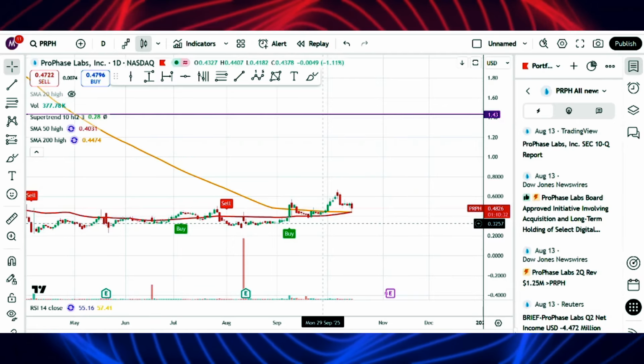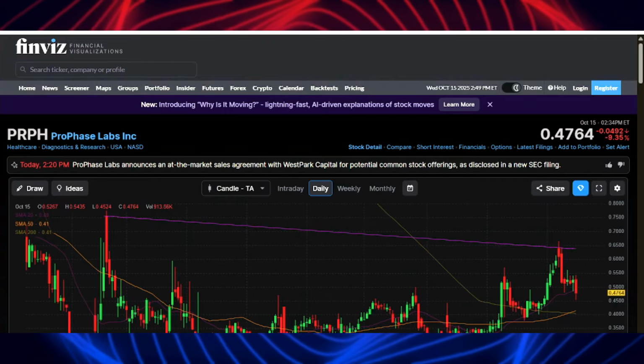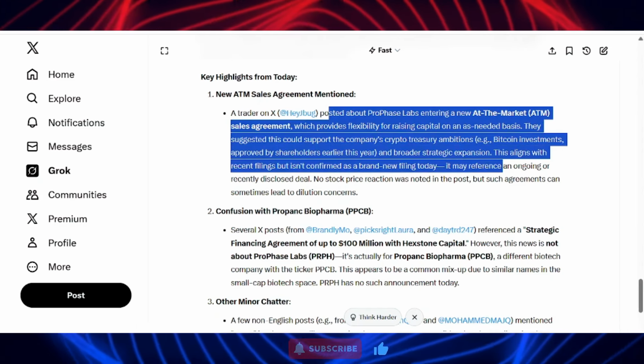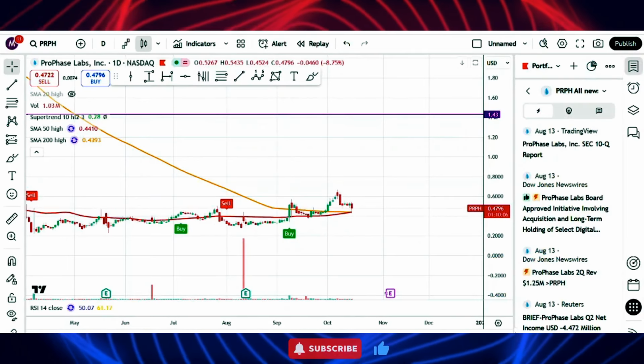So again, I want to bring you the stock. I wanted to bring you some interesting information regarding what this new capital that they're raising could mean for the company, that they could go ahead and buy those Bitcoin that they want to put on their balance sheet. And I want to leave you with one last thing.